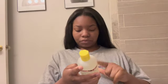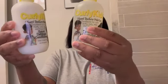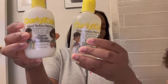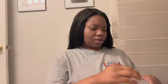So I'm gonna use the super detangling shampoo, and I'm going to use the super detangling conditioner in his hair. We're gonna try these two out today to see if they will work good on his hair. He's in the tub right now because that's the only time he'll let me wash his head. I got this off Amazon. I saw they have like 5-star reviews. So hopefully this works for his head.